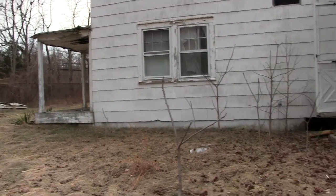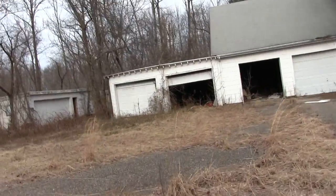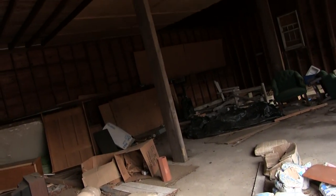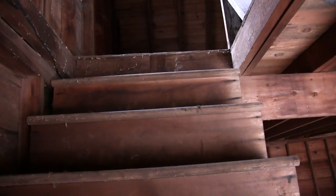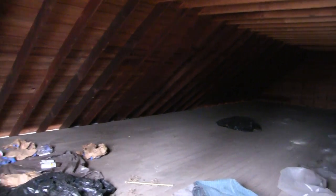Biking along the highway here, stopped to pull in for a place to pee, and I noticed this abandoned farmhouse and property here. There's a little back shed building here. Lots of old material here and garbage. Little upstairs loft. Looks like someone's been staying here. Creepy old little table.